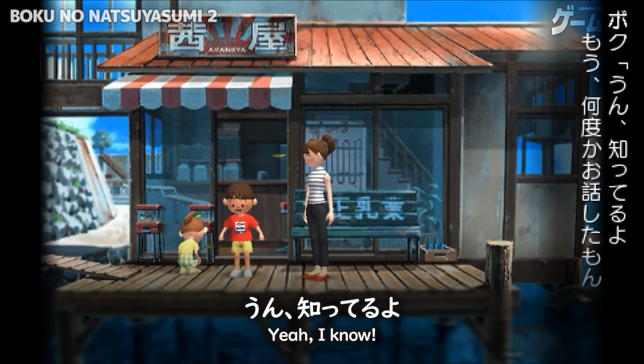知ってるよ。もう何度かお話ししたもん。もう話したわよね。 So as you can see, it's a very useful piece of language to express you've already done something.